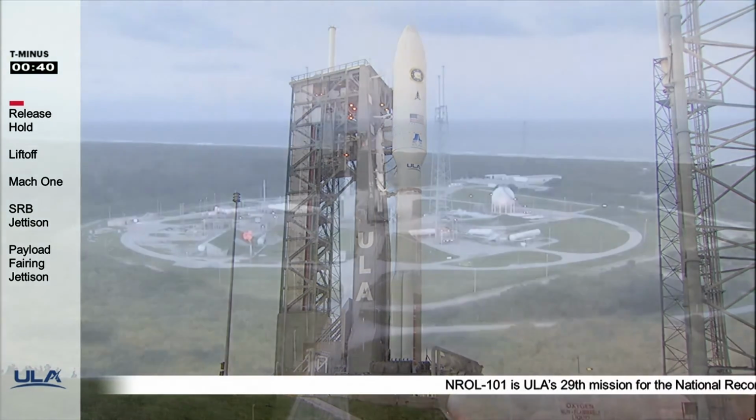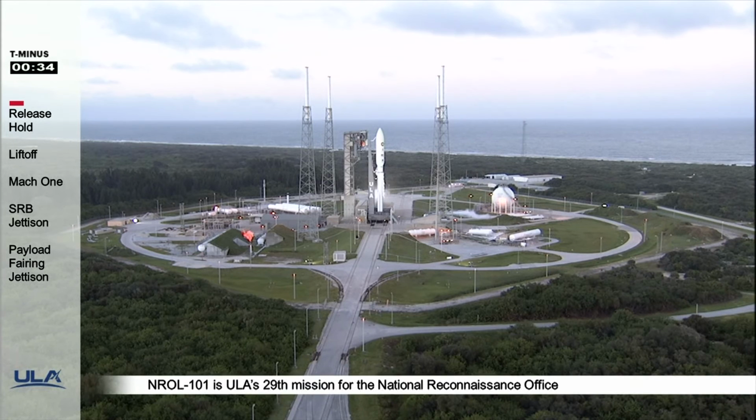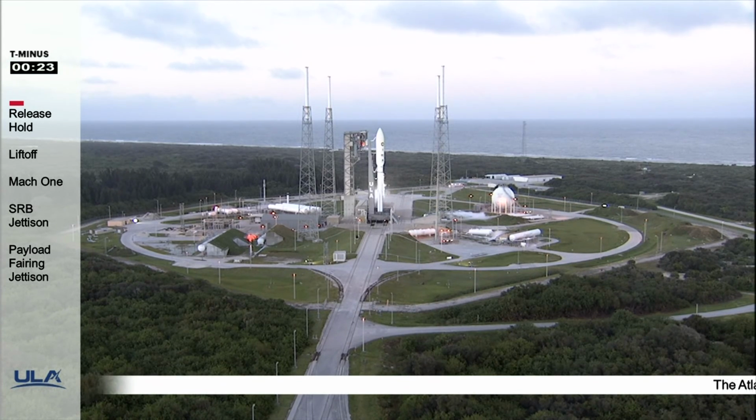T-minus 40 seconds. Label at step 3. 28. ECS reduced for launch. Roger. 25. Status check. Go Atlas. Go Centaur. Go NROL-101. With that call, the NROL-101 mission is ready to launch.